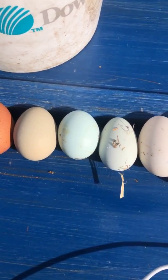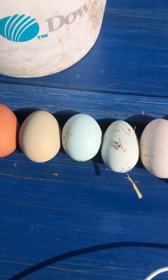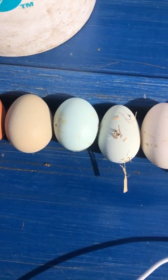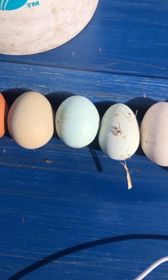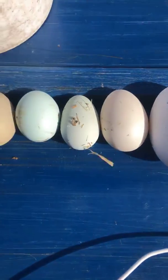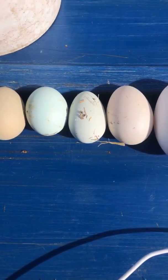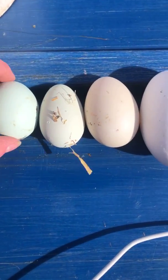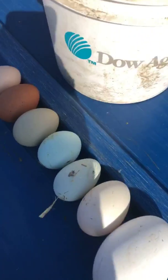And the color of the egg is determined by the chicken's earlobe. So if you pick up a chicken and you look closely at their earlobe, which is often hard to see, the color of that earlobe will indicate what color of egg your chicken is going to lay. So these green and blue eggs are really fun, and they make for a really interesting and exciting dozen of eggs.